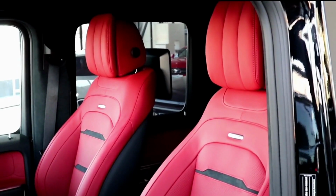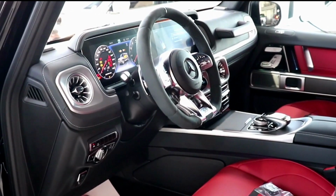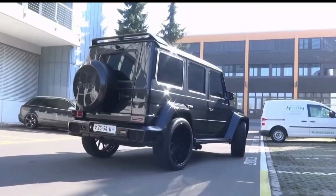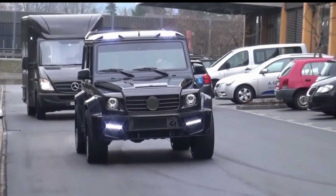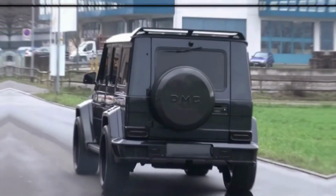The Brabus G850 bored and stroked the G63 AMG's 5.5-liter V8 bi-turbo engine until it produced an enormous 850 horsepower and 1,069 pound-foot of torque. The G63 AMG's original engine produced 557 horsepower and 626 pound-foot of torque. The tuning company excels at doing that.